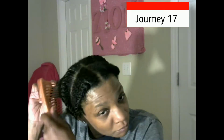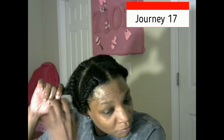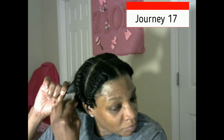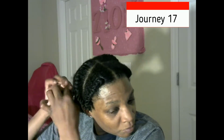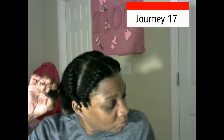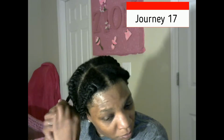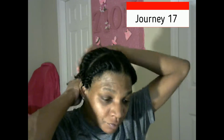Now let's go into another thing, breakage versus shedding. Now, breaking is an imbalance of moisture, meaning you need some moisture, and protein and strength. So that means if your hair is breaking, you're lacking moisture and you're lacking protein. Without either one of those, your hair is going to easily break. So too much of one will also make your hair do the same thing. Now, breakage comes from anywhere on the hair strand, from the root all the way to the end.